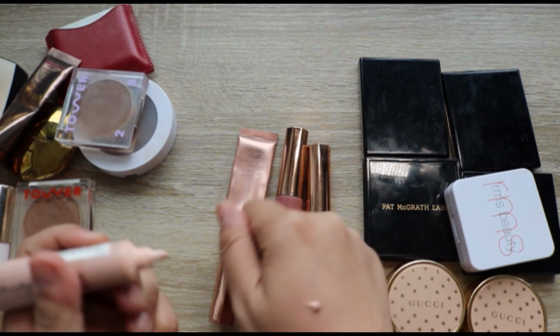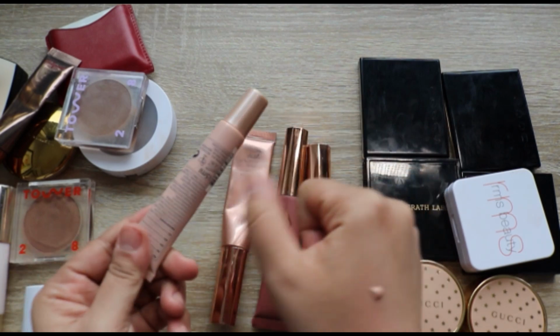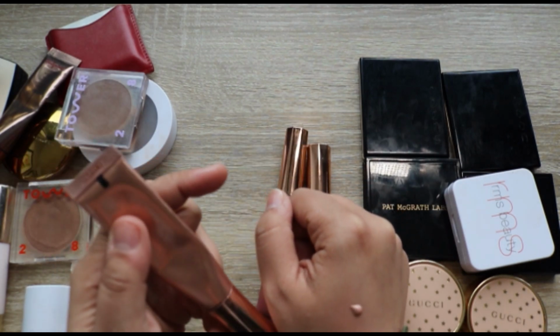You know what? Since we're here, might as well show you. Yeah, it has a different applicator. It's a more sanitary applicator, but the shelf life is also different because the shelf life on this is 6 months, whereas the Charlotte Tilbury one has a shelf life, I believe, of 12 months.